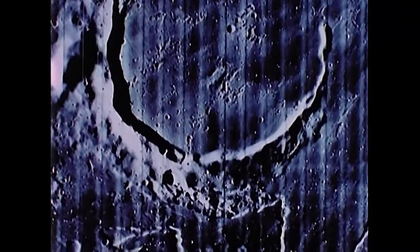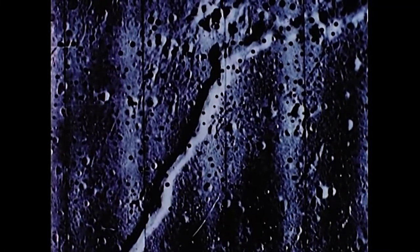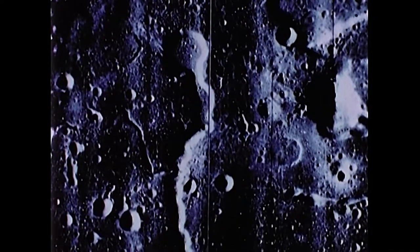Near the Harbinger Mountains lie a number of curious craters with sinuous channels extending from them. Scientists will try to deduce what could have happened on the moon's surface to account for them.